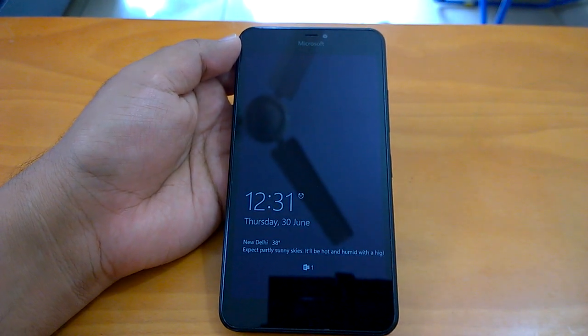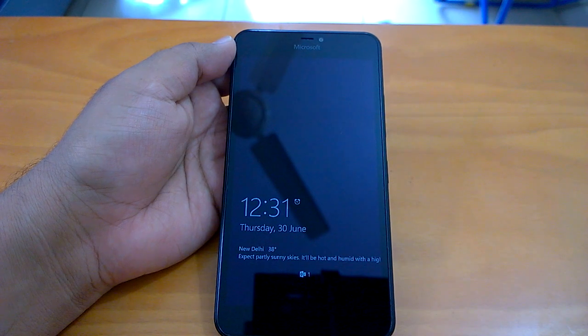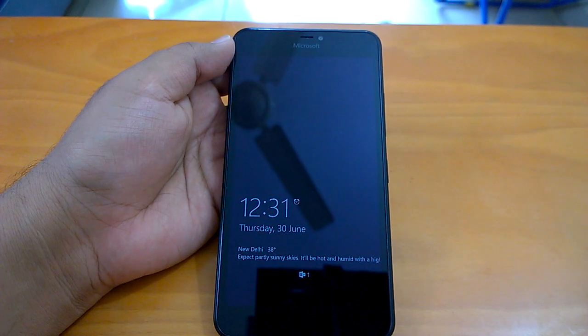Welcome you all to the hands-on video of Windows 10 Mobile Redstone build 14376. Microsoft pushed this build to Windows Insiders in the fast ring yesterday, and as expected, this build does not bring any major new features or significant changes.